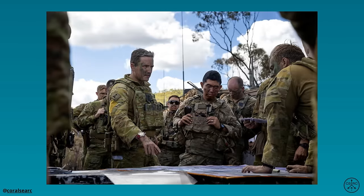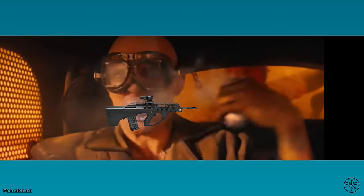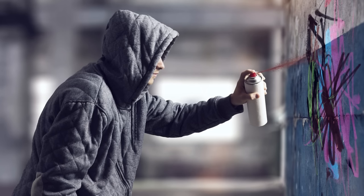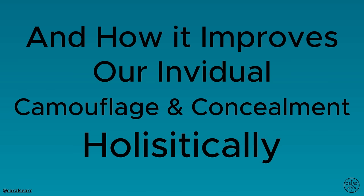Yeah, boy. When we are discussing weapon camo, I think it's first helpful to identify the purpose. What exactly are we trying to achieve? Of course, in simple terms, we're spray painting a gun to blend in. But before we go nuts with the spray cans like a Western Sydney Dero, let's explore what blending in does in more detail and how it improves our individual camouflage and concealment holistically.